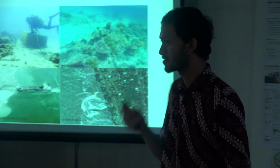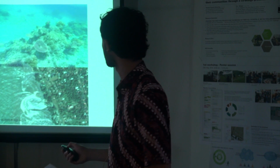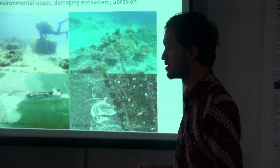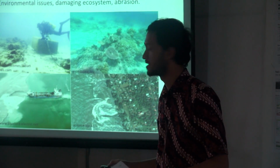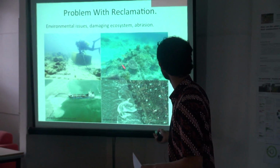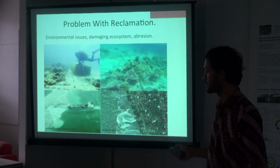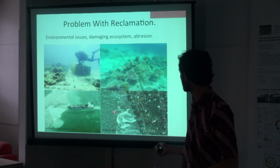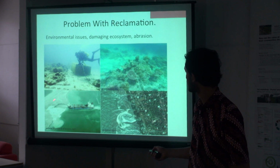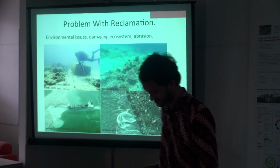And I didn't close my eyes to the problems. I know that there will be problems with reclamation. For example, this is the habitat of coral, and because the main resource of reclamation is sand, this is the result. They pull the sand, and this is what happened after they pulled up the sand. And it's not just the ecosystem, but also abrasion. This is what happens if the sand is pulled out and they put it in another place. Yeah, I know that's scary.